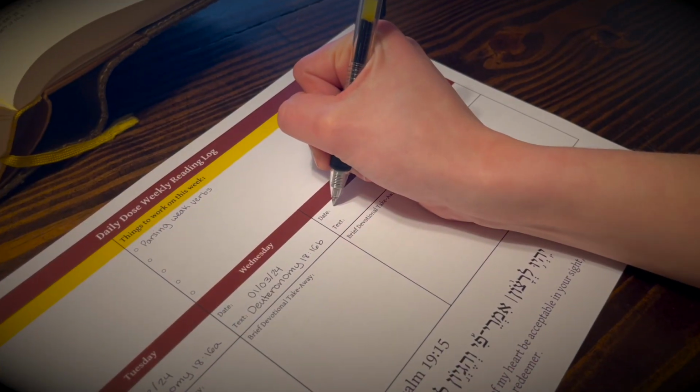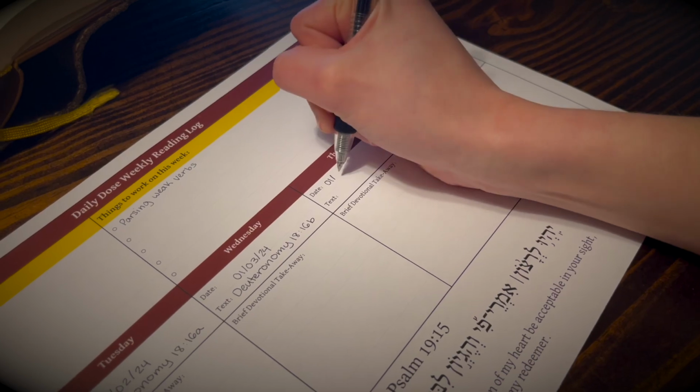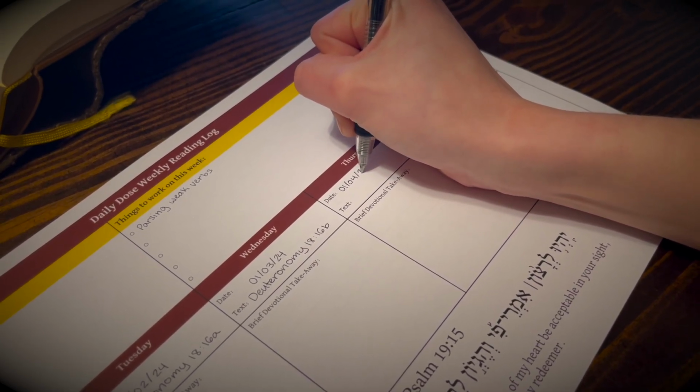Some features of this log that we have is namely that it's weekly, so you just have to print out 52 of these for the year. That would work. It has a section for the date. It has a section for the text that you're working on that particular week. And then it also has a small section for each day of just a brief devotional thought.